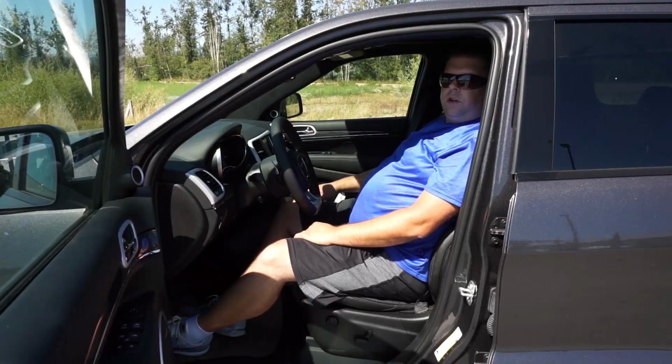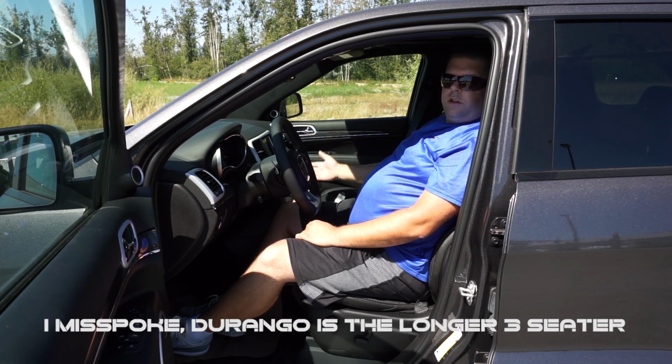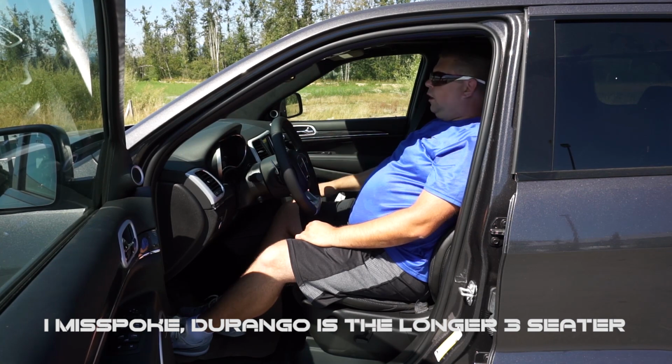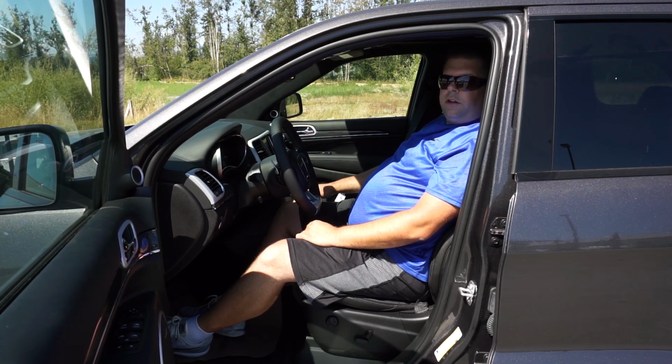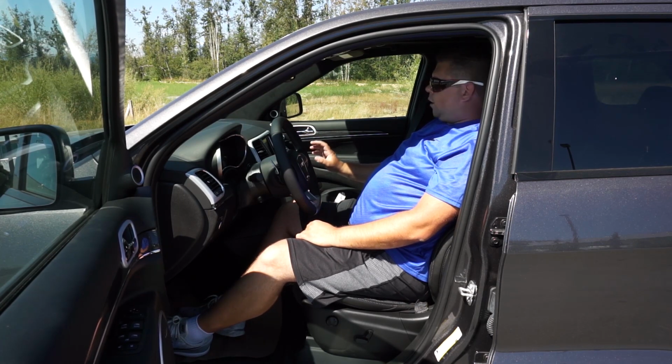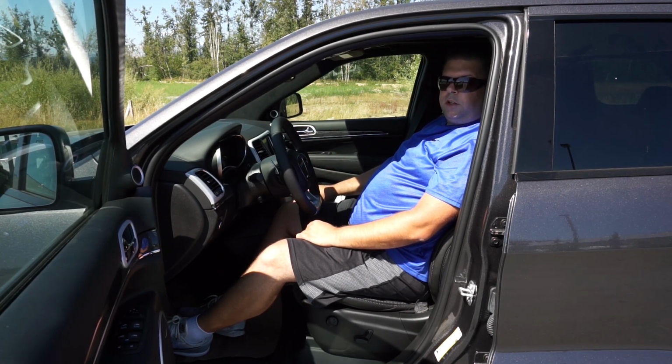So the other week we reviewed the Grand Cherokee SRT's cousin, the Durango SRT. They're both built off the same platform. The Grand Cherokee's just lengthened and has a third row seat option. Now they're both powered by the same 392 cubic inch 6.4 liter Hemi V8, both backed with the ZF 8-speed transmission. Both have full-time all-wheel drive.